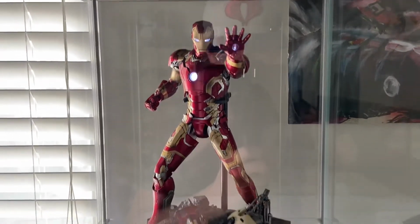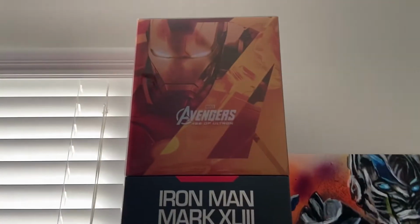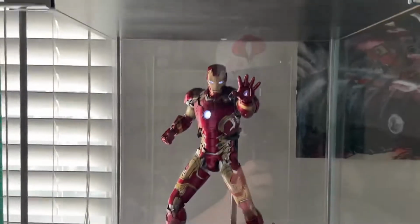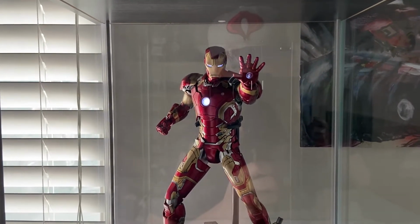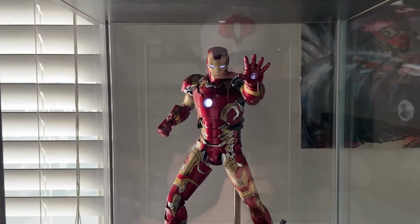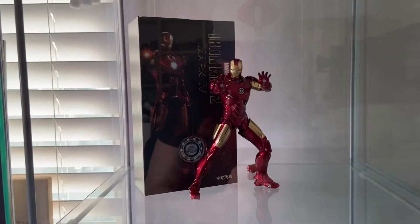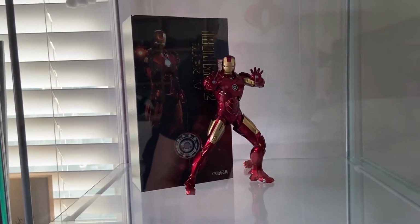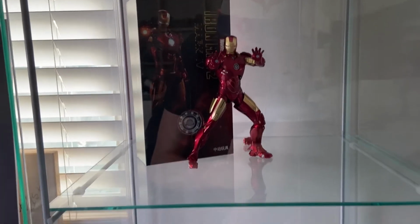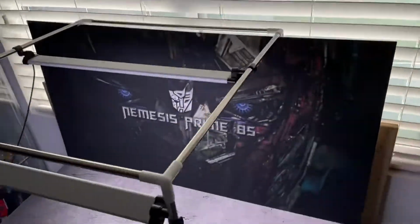I've wanted to collect Hot Toys for years, and I finally got my first one, and I could not be more happy. I already have the Battle Damage Mark 85 Endgame Cap, and then soon to be Endgame Thor and the Clean 85 coming. So there you have him. And then down here is the ZD Toys Mark 4. Still an amazing figure. He's basically just a mini Hot Toys, and then these two are reserved for other figures. Again, there's a review setup.